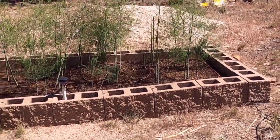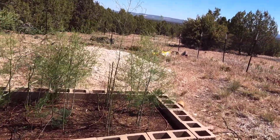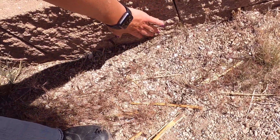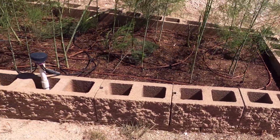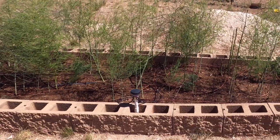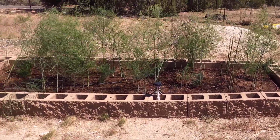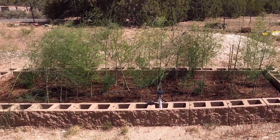So bed 1 is asparagus, planted maybe 6 years ago. This is actually a sunk into the ground bed. If you look really closely, you can see that this is actually another cement block here, and I think there are 2 more cement blocks underground. This whole area of dirt was really poor quality, and it was completely dug out and replaced, and then we planted the asparagus roots.